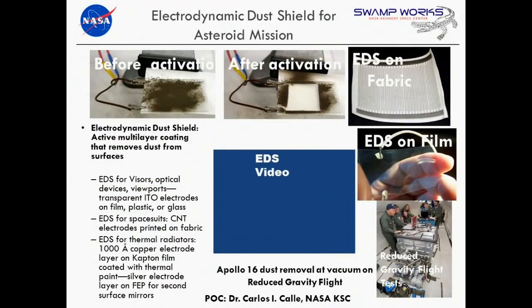This is a series of electrodes embedded in a material, and it could be used for visors, optical devices, viewports, transparent electrodes on film, plastic, or glass. So you can imagine it could be used on the visor of the EVA suit, on camera lenses, on sensors. Anything that could be spoiled by dust or obscured by dust or regolith in general, this technology would be useful.